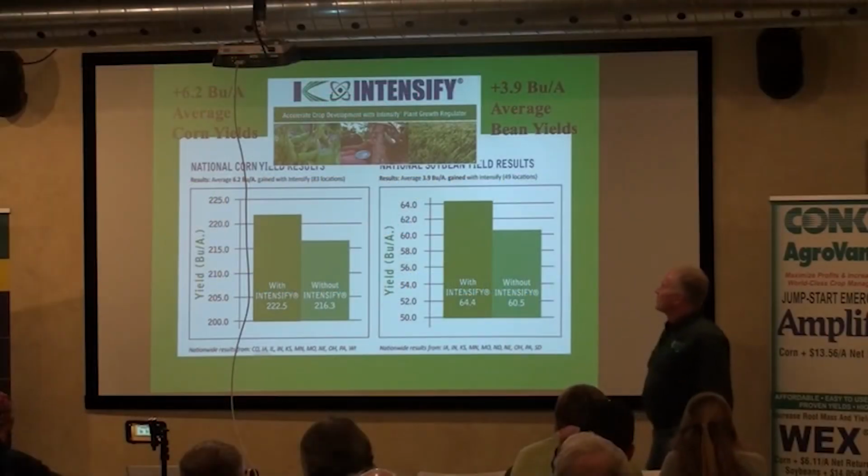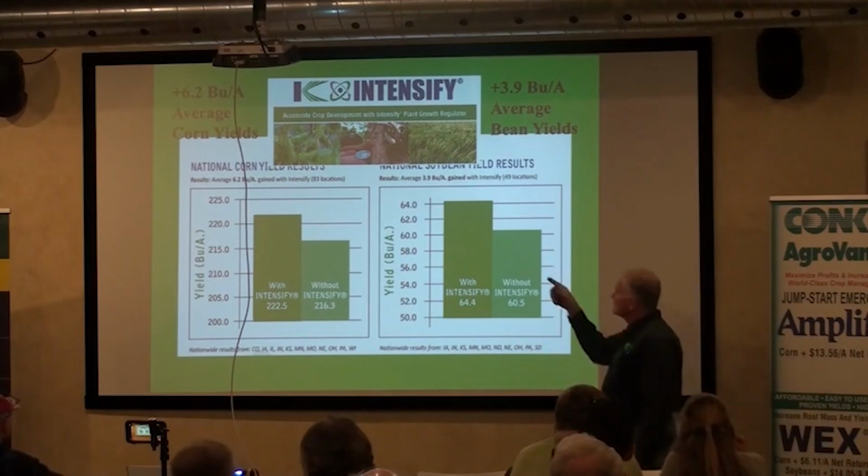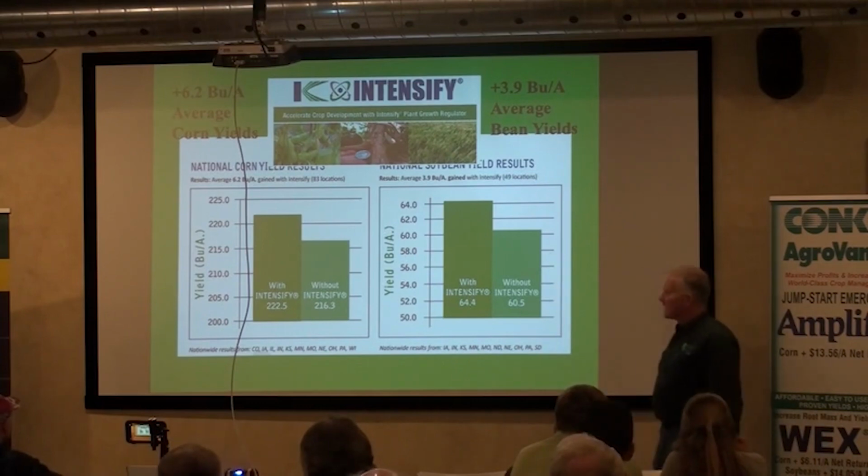So this is just some yield response data for Intensify used on corn and beans. You can see your average yield response up at the top.